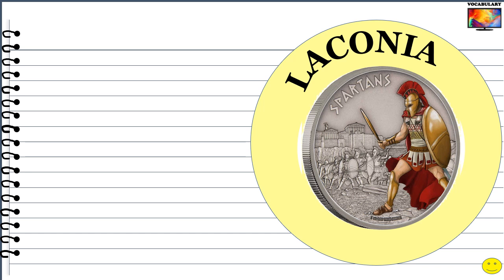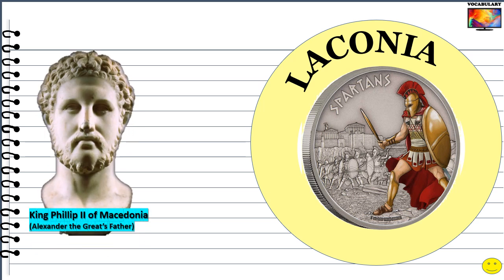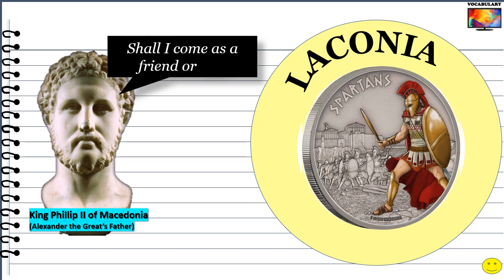The Spartans. They used to communicate to the point using very few words. So the story goes like this. There was this King Philip II of Macedonia, who is better known as Alexander the Great's father. After capturing other key city-states in Greece, he turned his attention to Sparta and asked threateningly whether he should come as a friend or foe. There came a one-word reply.